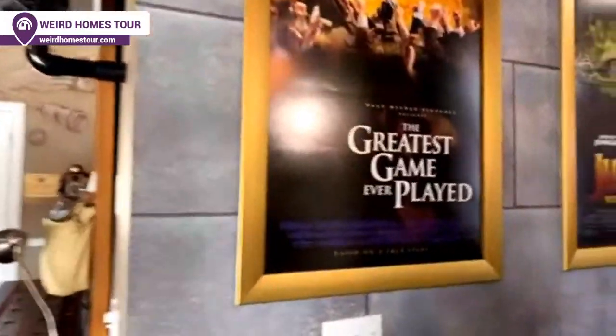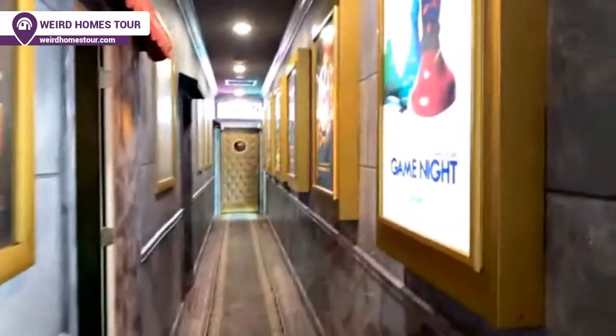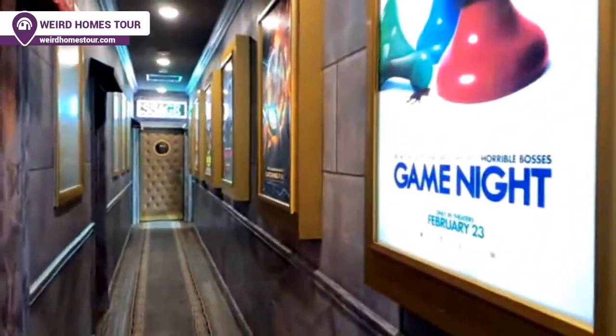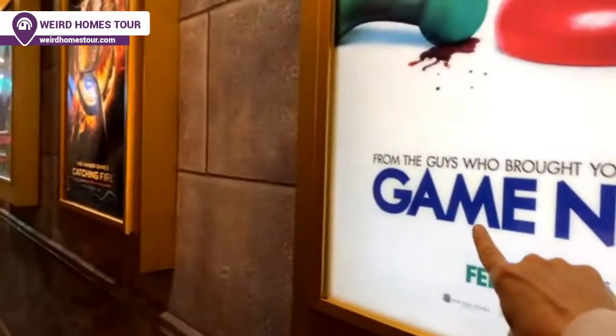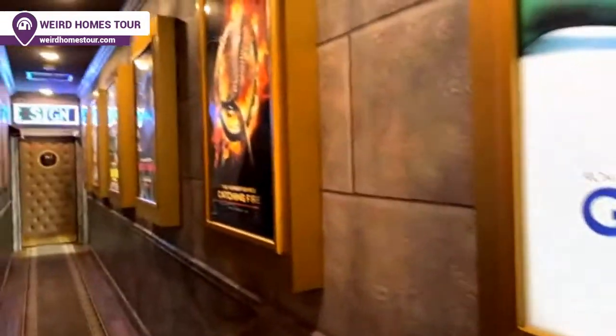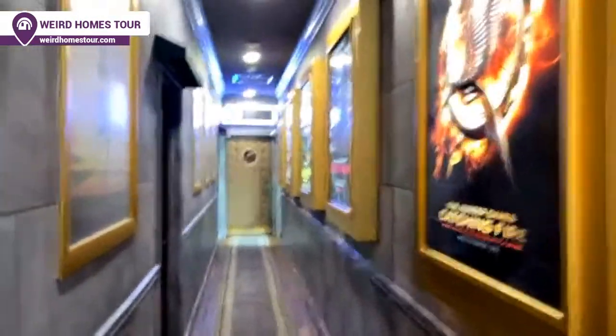This alleyway has movie posters because it's alongside the Jumanji Theater. And you'll notice that every movie poster was carefully chosen, not just for look and color, but because it relates in some way to games or has the word game in the title. Hunger Games, Molly's Game, Game Night, because obviously it's a game house.